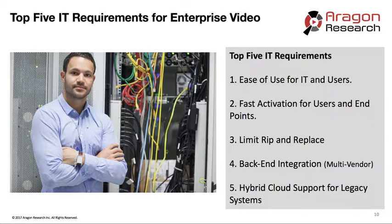It's not a one or the other. And some providers only tend to do one thing well, not both. So again, you need to look for that ease of use on both sides of the fence. One of the things that comes to mind relative to that is how hard is it for me to activate end users and both endpoints? Can they auto-configure? Can I bulk add people?